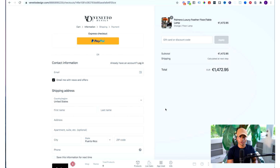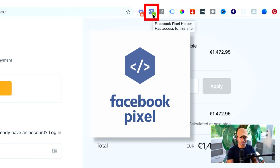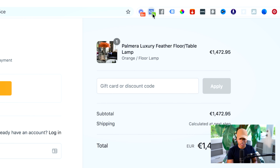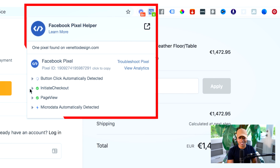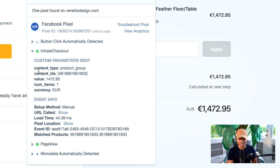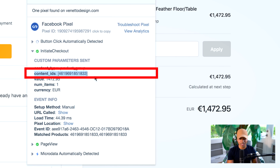So once you finish adding the product to cart and are on the checkout page, you're going to want to go to your Facebook Pixel Helper. If you don't have this installed yet, it's also a Chrome tool. We're just going to click on this tool and you're going to see this drop down called Initiate Checkout. We're going to want to click that, and there's going to be this section here called Content IDs.